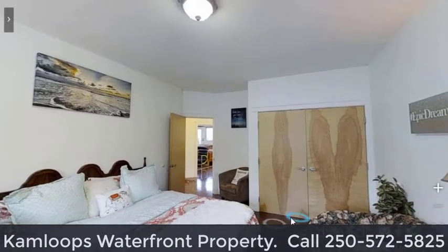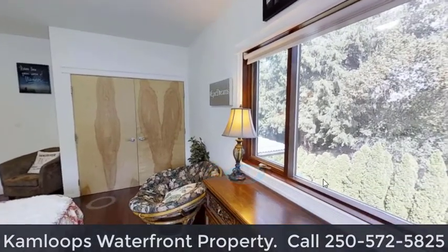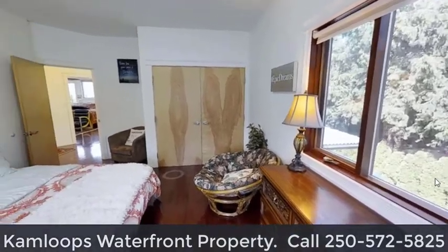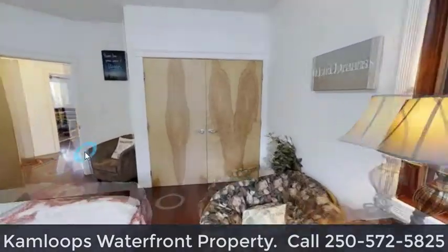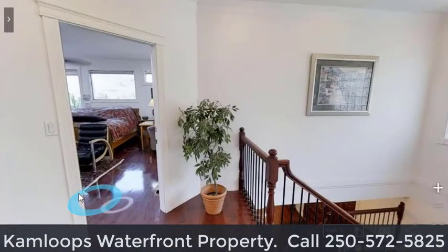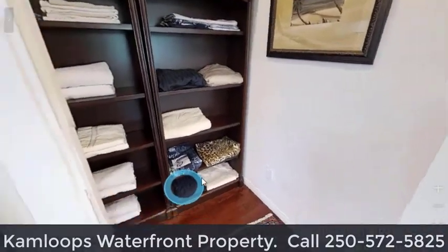There's the double door closet, and those are also solid wood core doors. And you've got a beautiful view going outside to all the lush scenery. So let's go back out into the hallway. So we'll make our way out, and we're going to go now over to our son's bedroom.